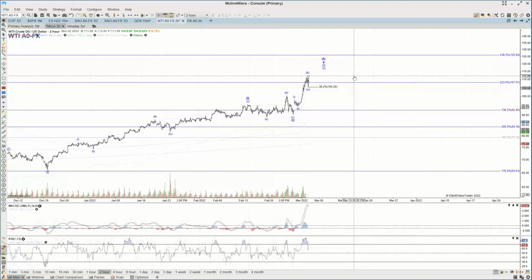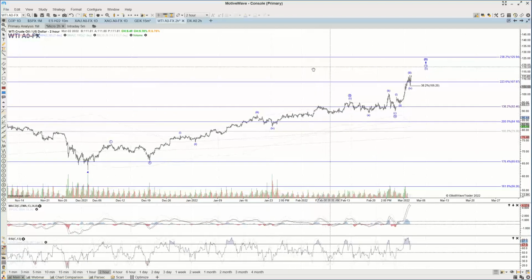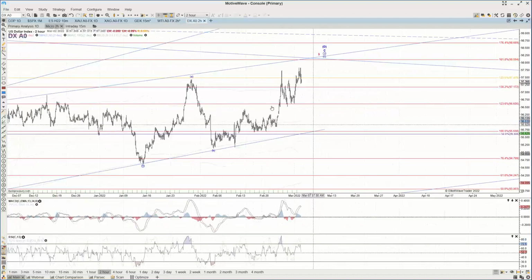At that point, we will have a 5-wave structure off the low that was made last week, and the potential for price to attempt to top in both the 5th wave from last week's low and the large degree 5th wave from the December low.